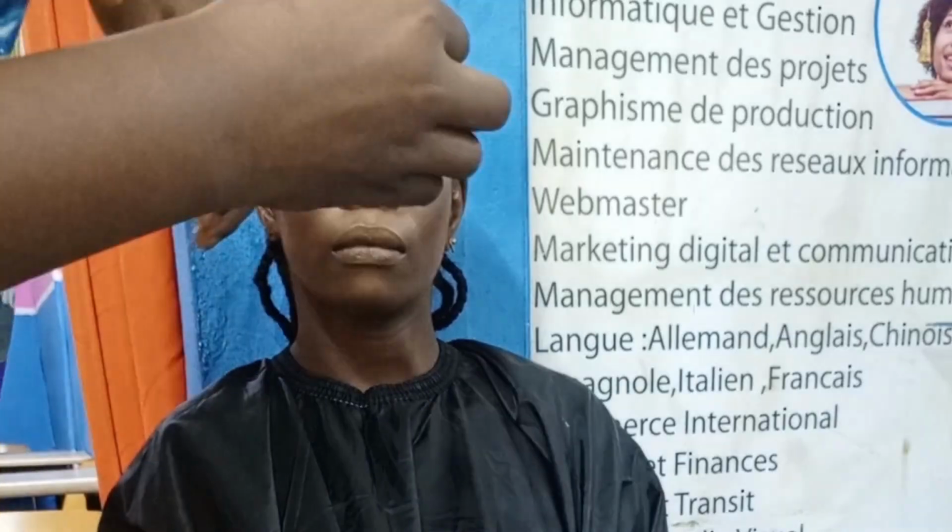I'm going in with nose contour right now, and that is to give her nose that really sharp effect, because you know this is our new generation nose now, very short, including mine.